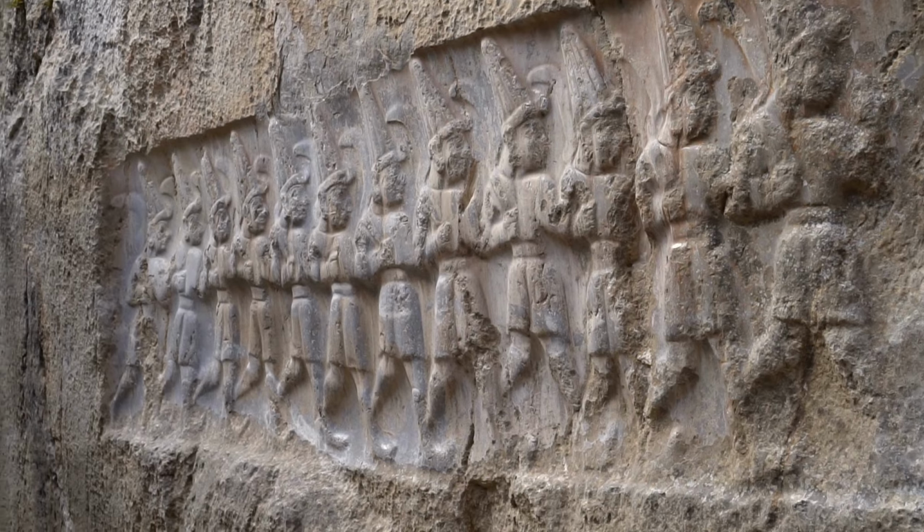We're now in the chamber B, called the Tutalia chamber. Tutalia IV was one of the most important kings of the Hittite Empire. Interestingly, the reliefs on the walls are much better preserved than in the chamber A. That's because it was partly filled with earth and wasn't excavated until 1937.